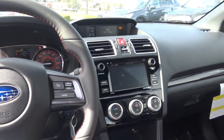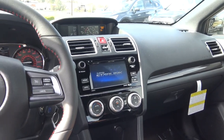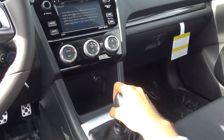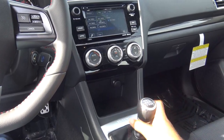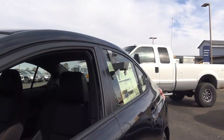And what you're hearing there is a 2-liter turbocharged intercooled 4-cylinder engine. Full leather wrapped steering wheel. Coming to your transmission, you have a 6-speed manual transmission. And you have your parking brake right here. Let's go ahead and turn on the headlights, then the hazards.